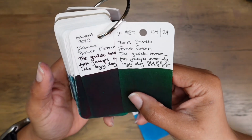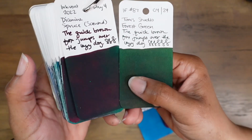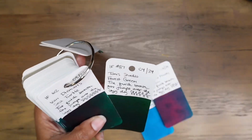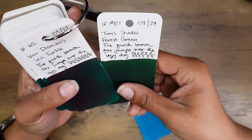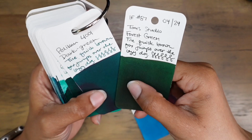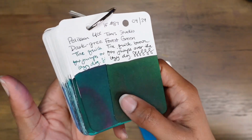Diamine Spruce next to Tom's Studio Forest Green. Van Diemen's Sea Turtle has a very prominent sheen, and it's a cooler green tone than Forest Green by Tom's Studio. Yeah, Pelican Dark Green is more of a blue green. Tom's Studio Forest Green has a little bit more yellow in there.